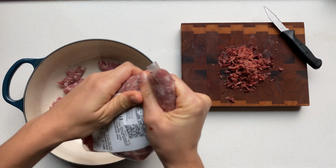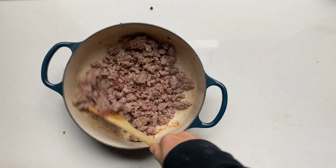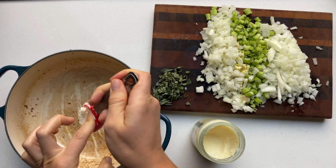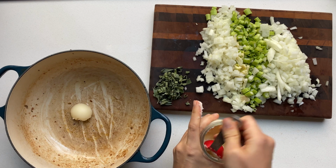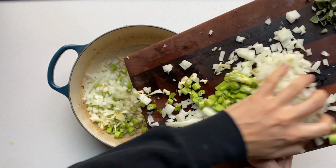I like to do it in 2 batches to make sure it gets nice and caramelized. And once that's fully cooked, stir in the liver and cook for 1 more minute. Then set that aside in a large bowl. In the same pan, add 3 tablespoons of your fat of choice. I did a mixture of tallow and ghee.